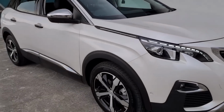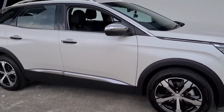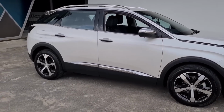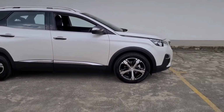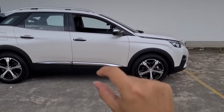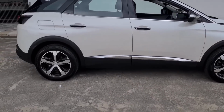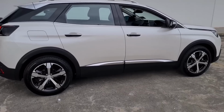You can come here and see 18-inch alloy wheels, and to really give the SUV positioning, even though the underpinnings of this 3008 is basically the same as a 308, they have given the underbody claddings there to reinforce that appearance of ruggedness to this car.